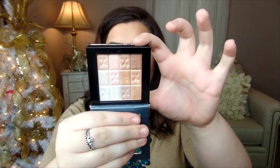The last face product that I've really been liking is from Physicians Formula, and it's one of these shimmer strip, shimmer brick type of products. It's a highlighter is what I use it for. It says it can also be used as an eyeshadow. I think this one is called Natural Nude, and it doesn't say anywhere, but I'm pretty sure this was in the light shade or fair, and it's just really beautiful. It's a really gorgeous face powder.